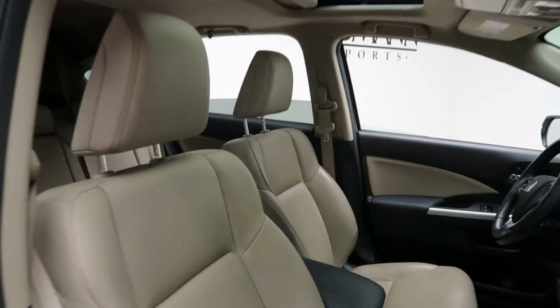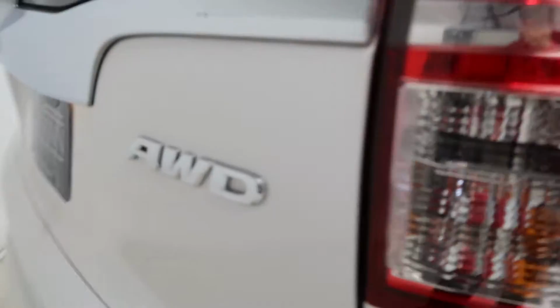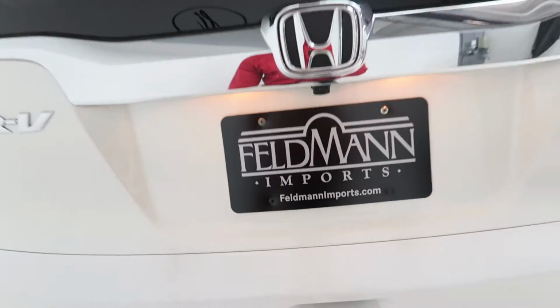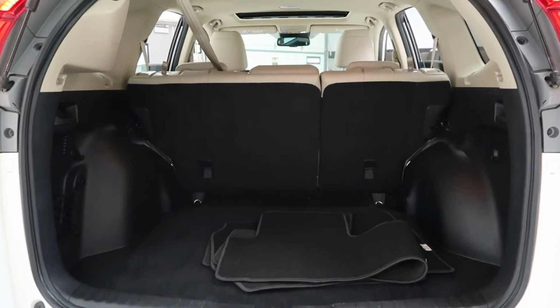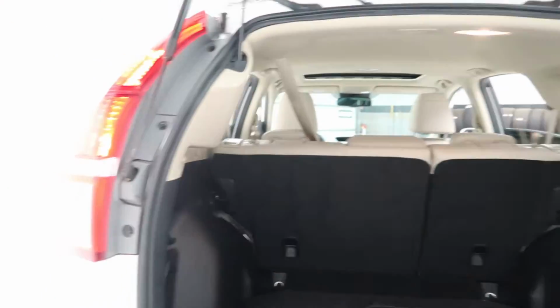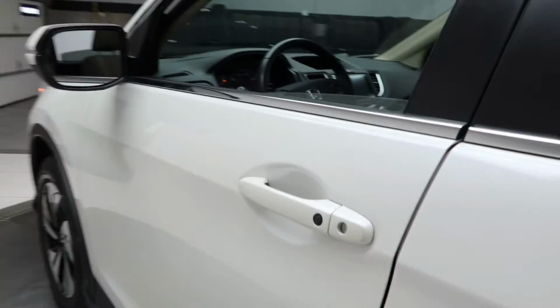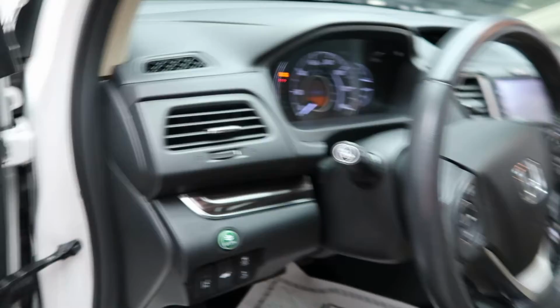A tan leather interior, sunroof. Come around back, we've got our all-wheel drive Touring CR-V badging, power liftgate, clean set of floor mats, fold-down rear seats. Come alongside, this one does come with keyless entry, memory seats, power windows, power seats.